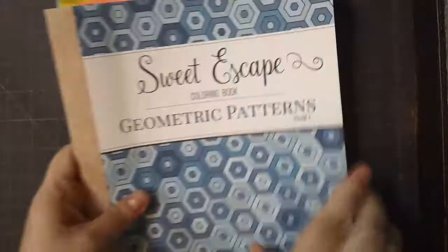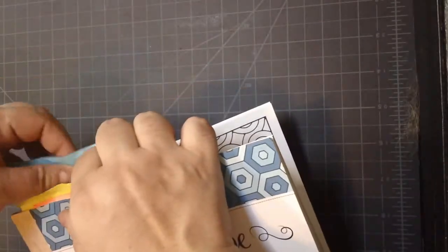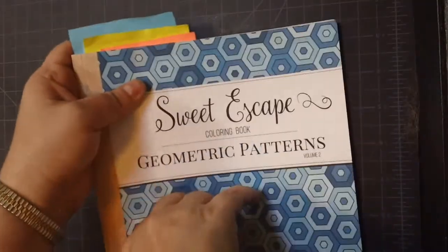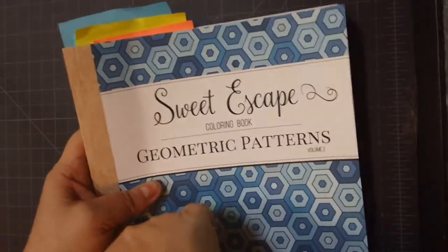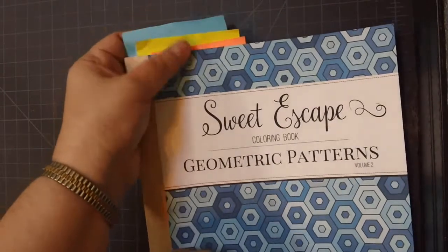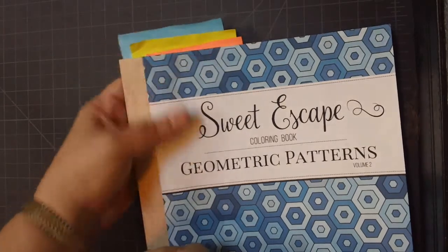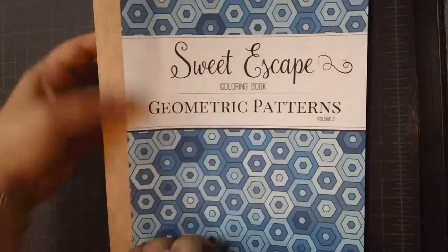Okay, this one is Sweet Escape Geometric Designs. Some of these, you'll be able to see that I have some sticky notes in here, because I mark the pages that I want to copy onto another kind of paper. That way, if I want to use watercolors, or if I mess something up, I can always copy it again and do the same picture. It preserves my coloring books, which is nice. Then I put the finished products into page protectors and then into a three-ring binder. So hence the little sticky notes, because it marks what I want to copy and color.